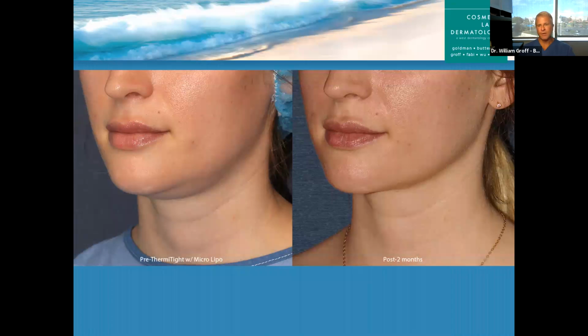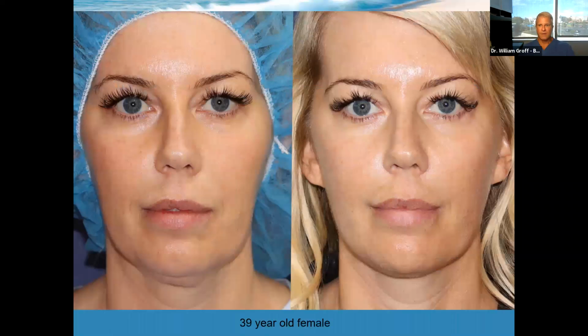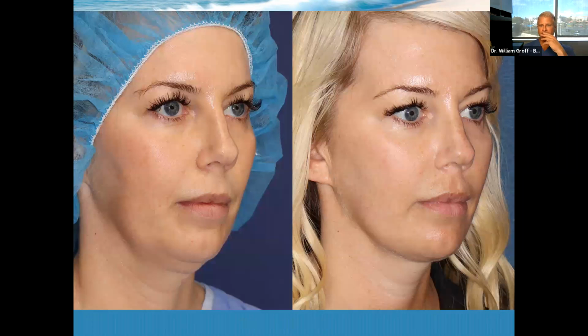Different patient, again, patient in her 30s, was unhappy, fit. She was fit as a fiddle, but just had this fullness here. That's 2 months after. You can see again, more of a jawline there. Here's a 39-year-old female, 4 weeks out, I believe, from the procedure, if I remember correctly. But she looks amazing. She might be one of my favorites as far as how dramatic that change was for her.